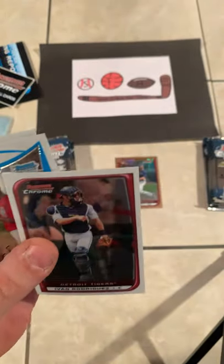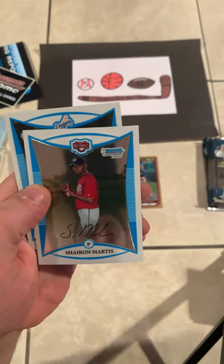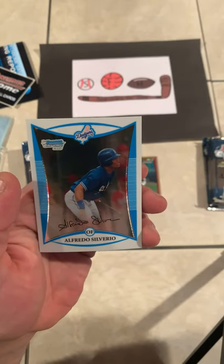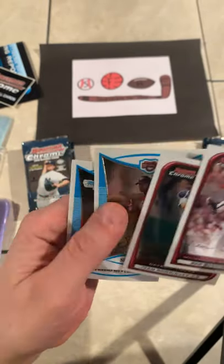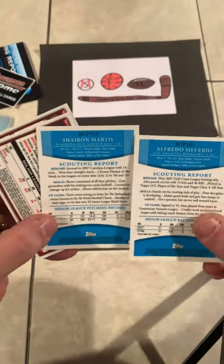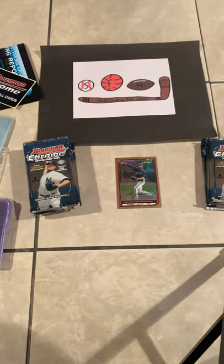We got a Pudge Rodriguez, which is cool. Pudge Rodriguez, Hall of Famer. That's a nice card right there. We got a Chiron Martis. Don't remember him. And Alfredo Silveiro. Rookie card. No, first Bowman. Those are both first Bowman cards. Like that Pudge Rodriguez card. There's your first Bowman cards. That's what the backs of those look like with their minor league stats. So we'll put those aside.